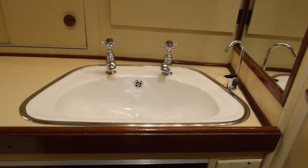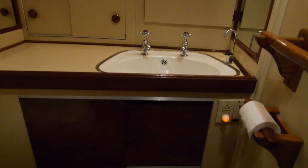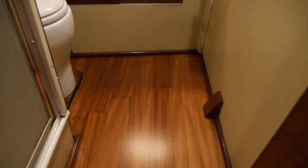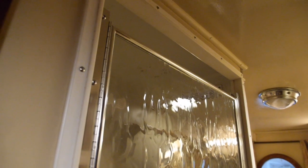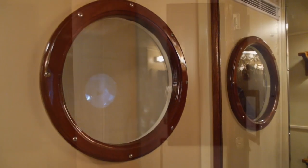The toilets have been replaced. They're new electric toilets in the compartments within the last couple of years, if not just last year, depending on the compartment. This is a good sized shower with plenty of headroom. And there's real nice finishings and trim inside the vessel.